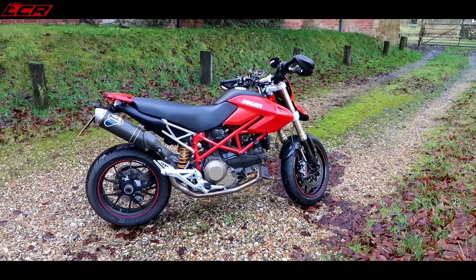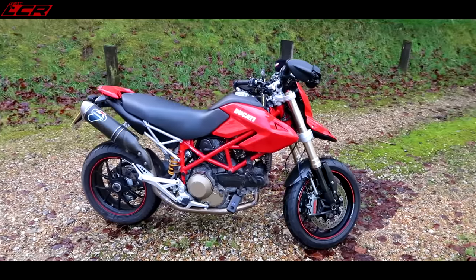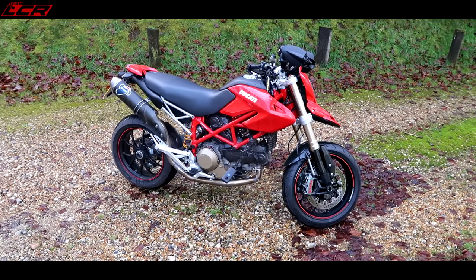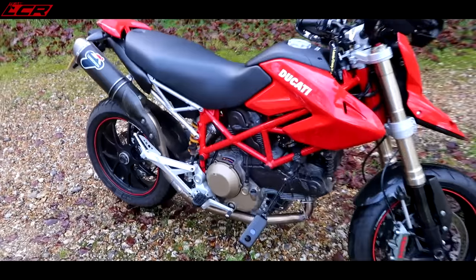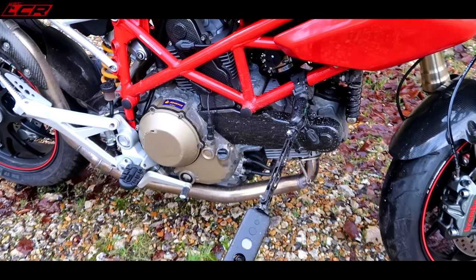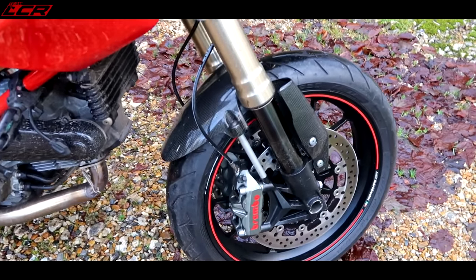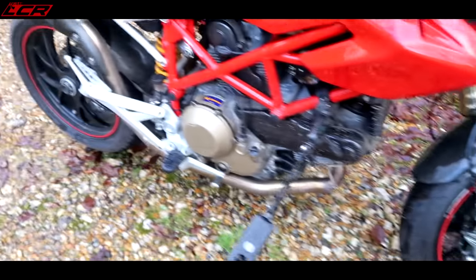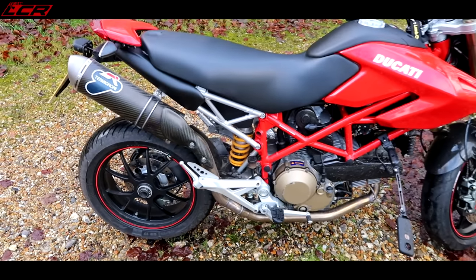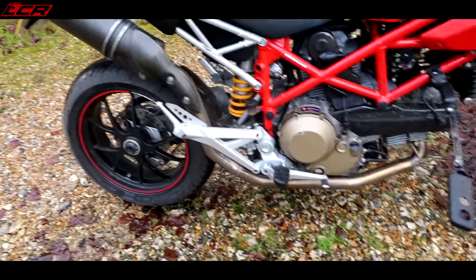So there she is in all her Ducati glory. 2007 Hypermotard 1100S. So 1100cc, air-cooled. You can see the fins on the engine there. The S model comes with these carbon fibre cam belt covers, the Marchesini wheels, the Marzocchi forks, the Ohlins rear shock. I think that's it. A couple of other little extras are there on the S. Can't remember. This one has the full Termi, full system.